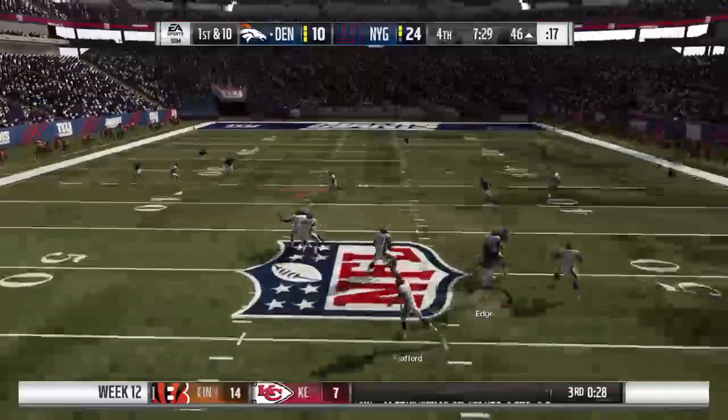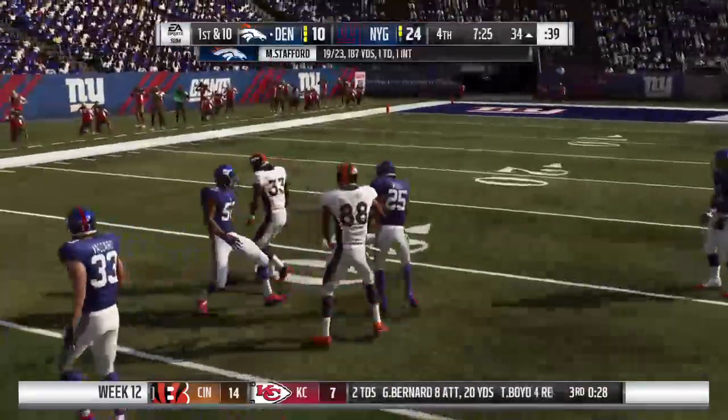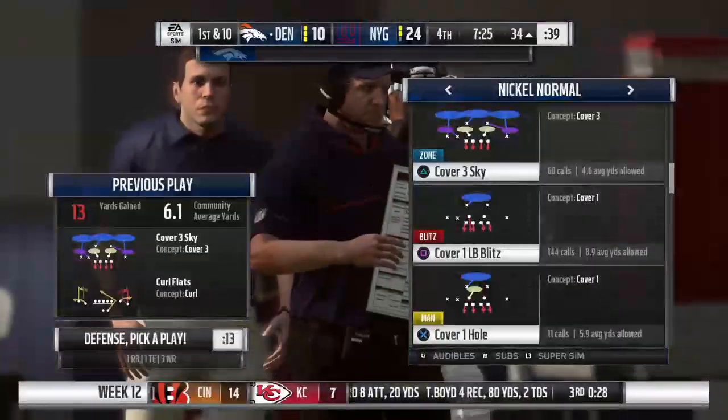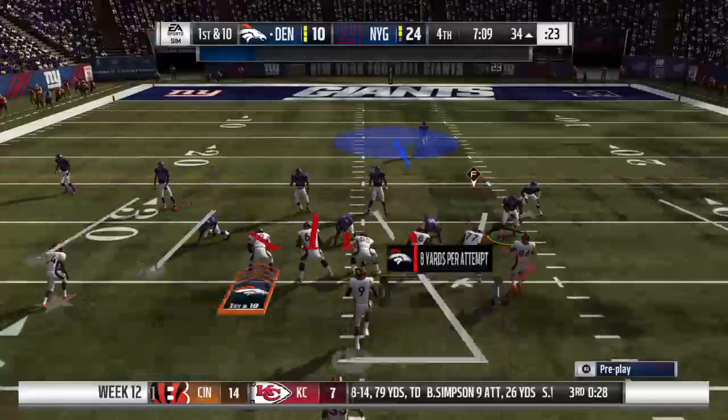No doubt. Now he'll dump it underneath to his running back, complete, and he's corralled, but not before getting it inside the 35. That one good for 13 and a Denver first down.